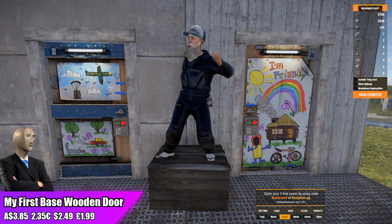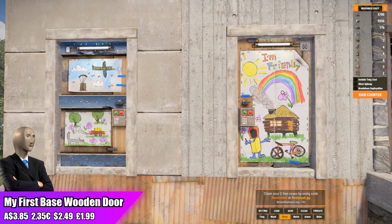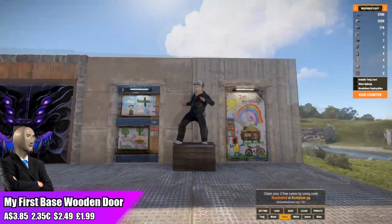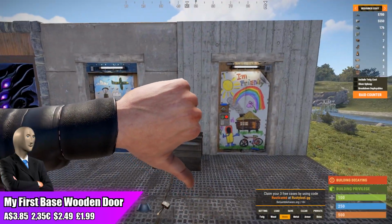It is a cool design with the children's drawing on each side, but I'm not going to recommend investing in the My First Base wooden door off of the Rust Item store, and I don't think you're going to be making any money off of it.